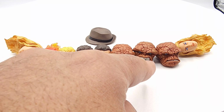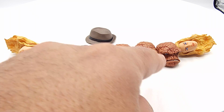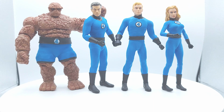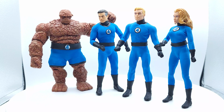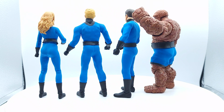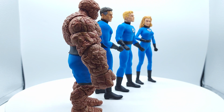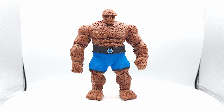Smiling Ben Grimm. It's clobbering time, Ben Grimm. And what'd you say about my opportunity, Ben Grimm? And of course, we've got Ben's fedora back there. All right, here they are, fresh out the box with no makeup on. What you see is what you get. Ben Grimm, the thing.